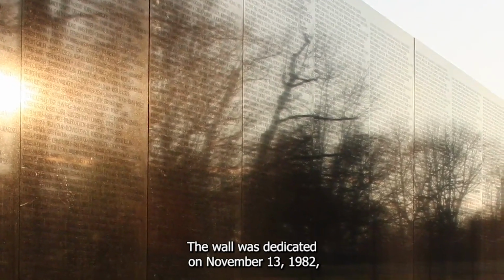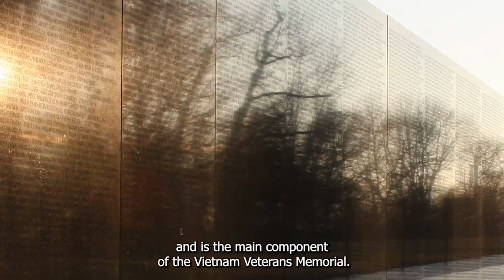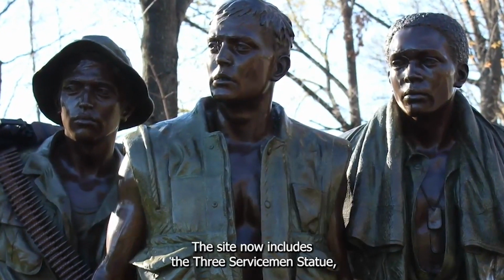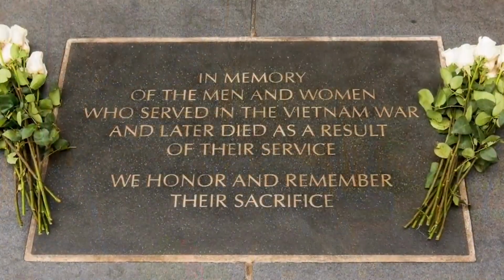The wall was dedicated on November 13, 1982, and is the main component of the Vietnam Veterans Memorial. The site now includes the 3 servicemen statue, the Vietnam Women's Memorial, and the In Memory plaque.